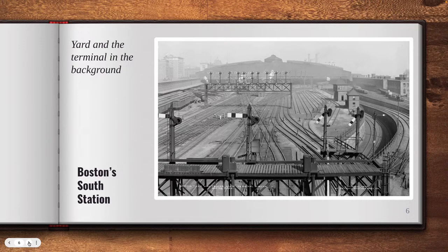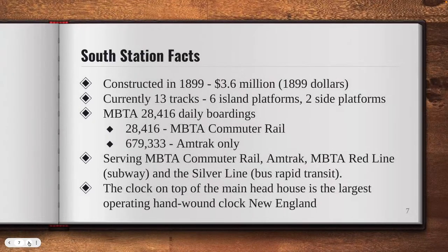You can see there's a couple of towers there and lots of switches. It's just amazing how many switches are there. And there still are. With the station having approximately 13 tracks, there's certainly a lot of crossover switches and such.